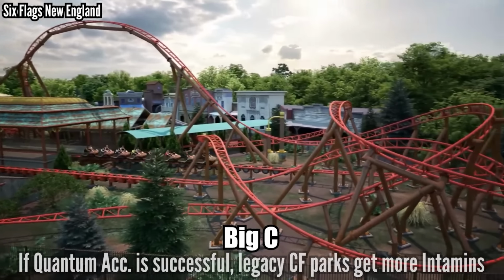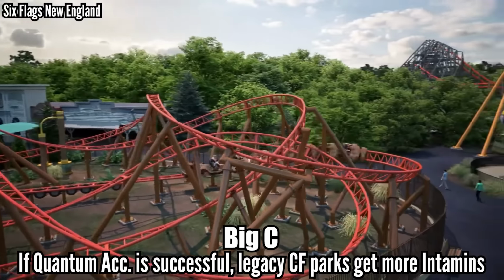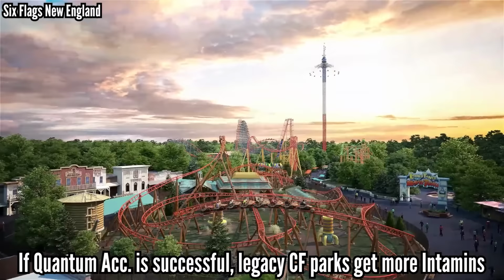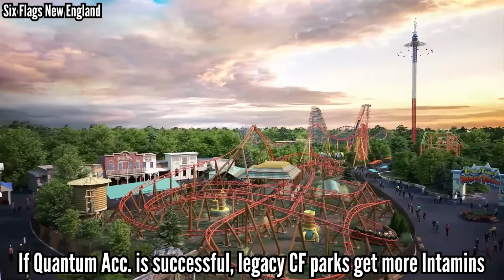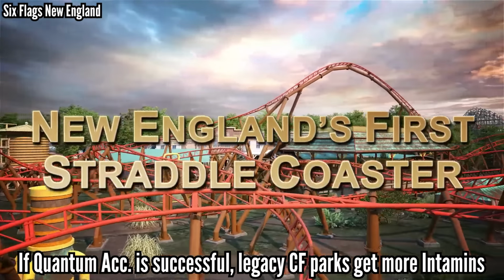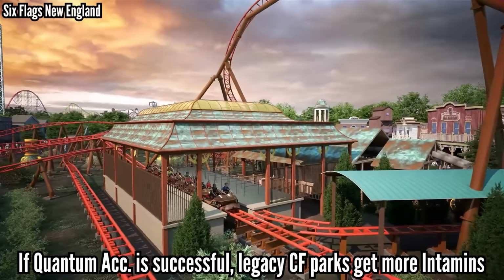Big C: If Quantum Accelerator at Six Flags New England is successful, that will open the door for more Intamins at legacy Cedar Fair parks. I maintain that all 2025 additions were agreed on before the merger, so Quantum Accelerator was a legacy Six Flags coaster, and not something Richard Zimmerman signed off on.